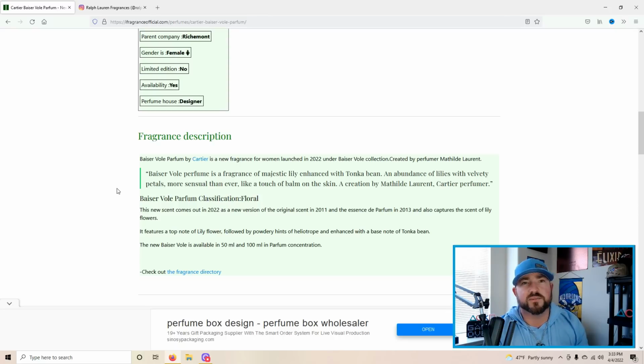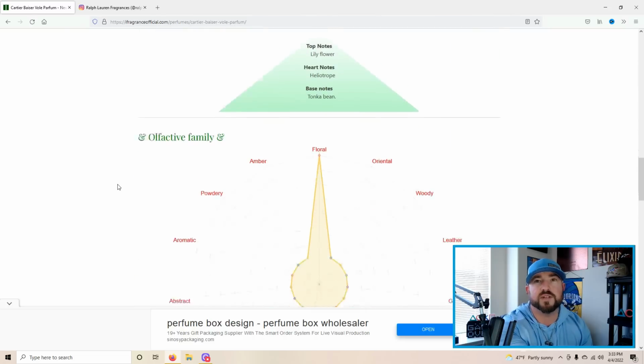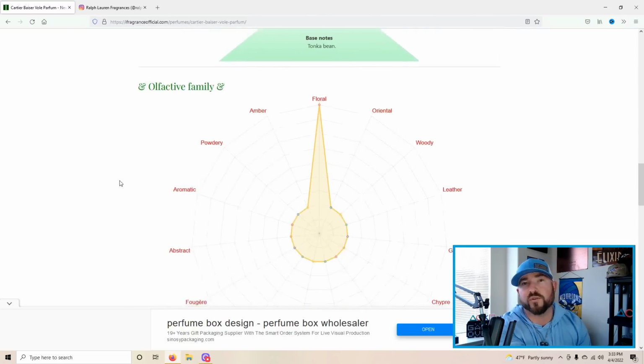Let's see. This scent comes out in 2022 as a new version of the original scent from 2011 and the Essence de Parfum in 2013. Also captures the scent of lily flowers. It features a top note of lily flower followed by powdery hints of heliotrope and enhanced by the base note of tonka bean. So something for the ladies if you're into white florals.